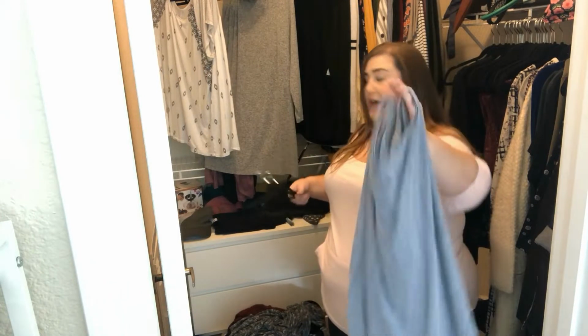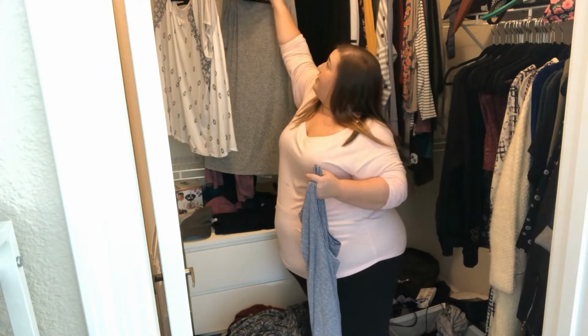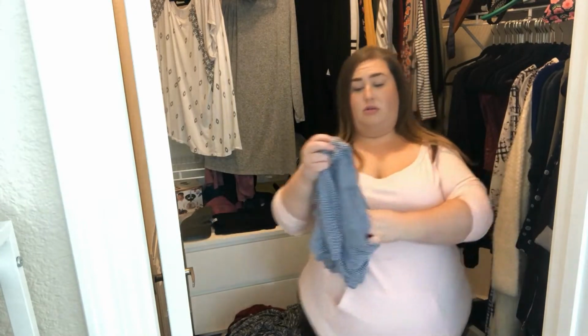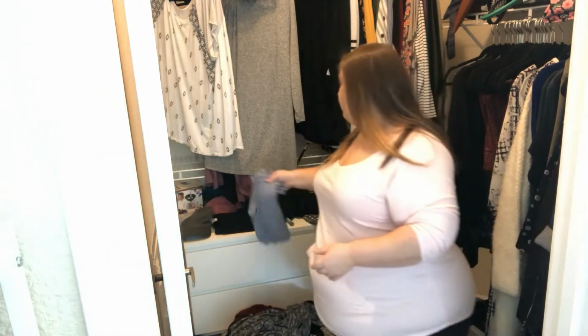This, I probably won't put away into my summer pile, simply because it is so dang comfortable that I'll wear it around the house, so I need to keep this so that I can wear it for just normal cleaning and stuff like that.